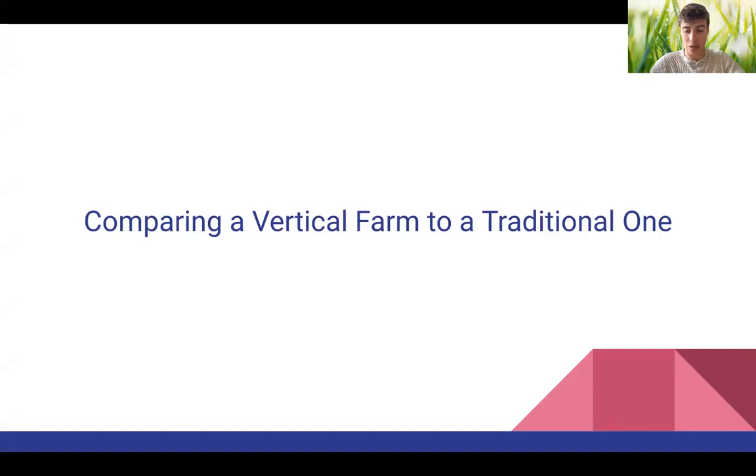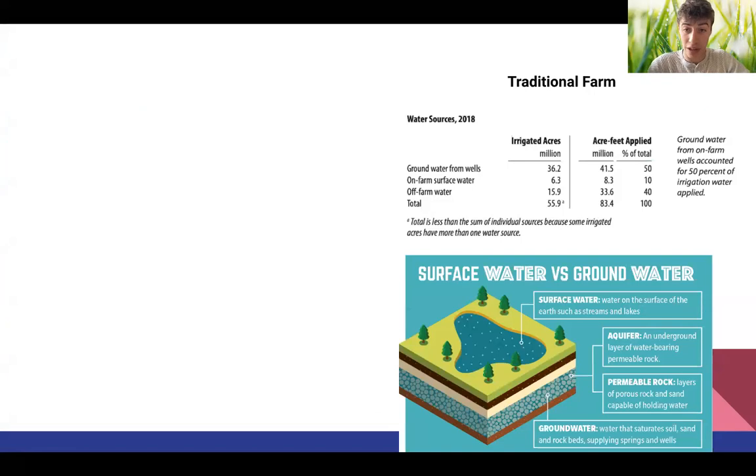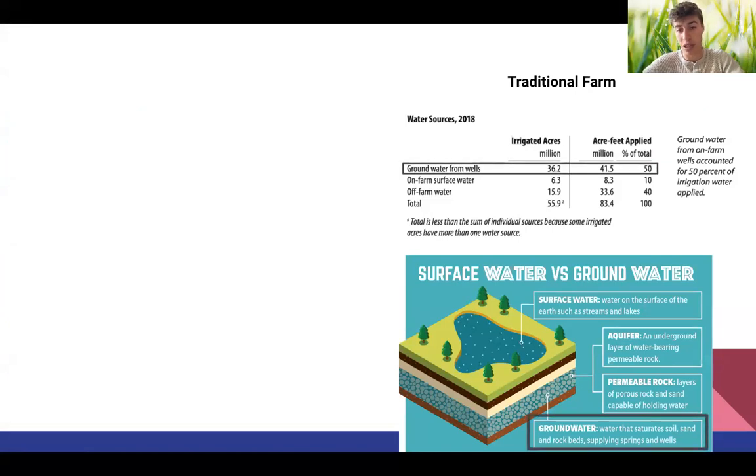That's the best way to understand viability and future viability. Now, the average farm is 450 acres. That is what a general farm in terms of space looks like. And one of the key components is water. Now, farmers generally get their water from groundwater. You see, groundwater is below the surface, or surface water, and it's split roughly 50-50.